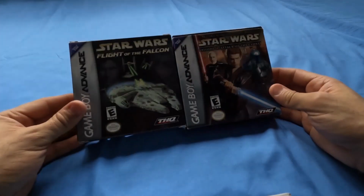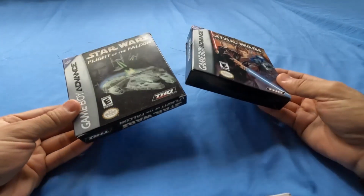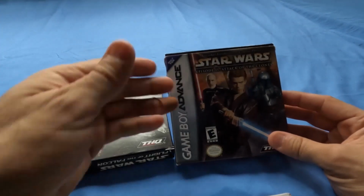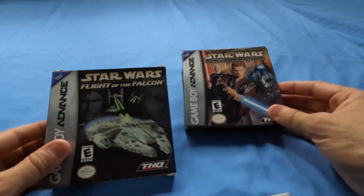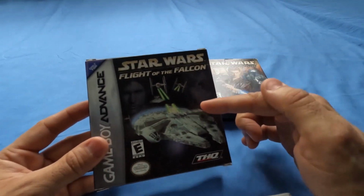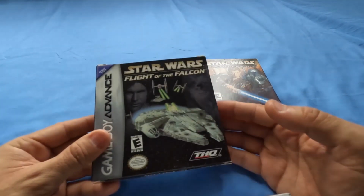So speaking of unique and weird and probably one of the worst Star Wars games of all time, here are two more of my most recent additions to my collection. We have Star Wars Episode 2 Attack of the Clones, the official game for the movie, as well as Star Wars Flight of the Falcon. Absolutely has to be the worst Star Wars game ever released. It's right up there with Yoda Stories, let me put it that way.